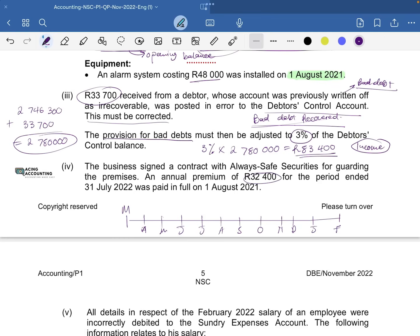So the annual premium was 32,400. We want to determine how much of that annual premium relates to the current financial year, right? So we paid on the 1st of August. We utilized it for August, September, October, November, December, January, February. But remember that we have included everything, even the number of months that are not relevant for this current financial year. So now what we need to do is just remove all those months. Now, how many months have we used it for this year? 1, 2, 3, 4, 5, 6, 7. Right, which means it's an annual premium. It is for 12 months. Now, for the rest of the months, it's 12 minus 7. We have used it for 7 months. That's fine. We've already included it. Now, the 5 months that are out, we need to subtract them.